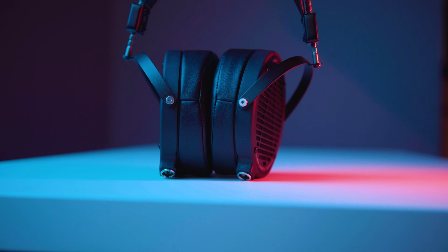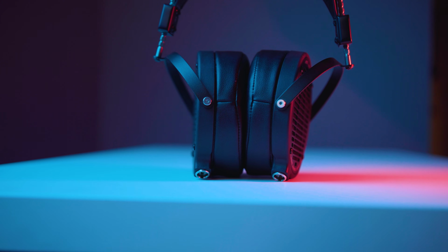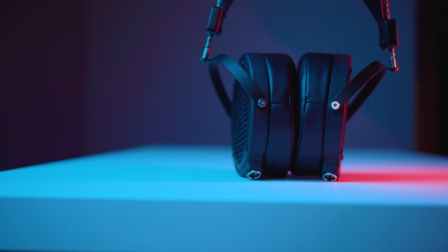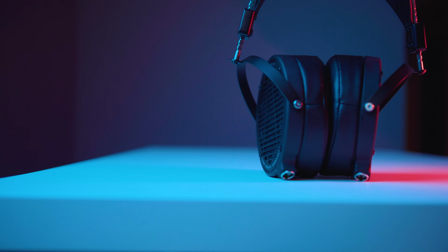So the LCD2C, for me, is the golden standard for a planar magnetic headphone between $500 and $1,000. I don't think it's the best headphone as an overall category, but I do think it is probably the best planar in that price range that I've tried, due to my personal preferences.